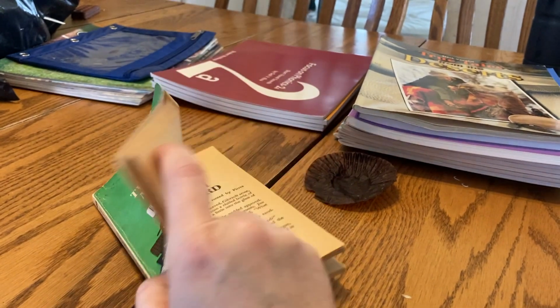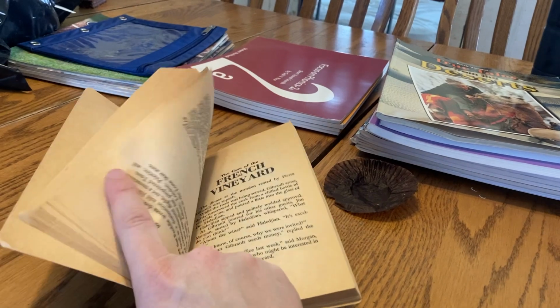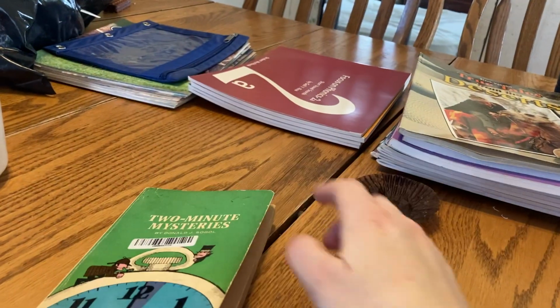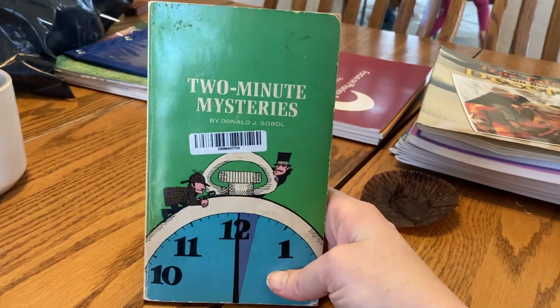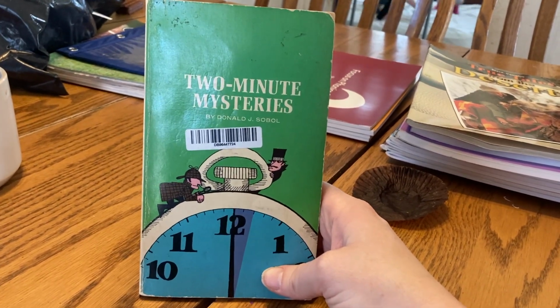But these are very short. Most of them are a page or just a tiny bit longer than a page. Riddles and mysteries. Some of them are funny. The answer is upside down. So I thought the big girls and I could take turns reading a mystery every day, and then we'll see who can solve the mystery. And it'll be a way to get everybody's attention and everybody at the table.